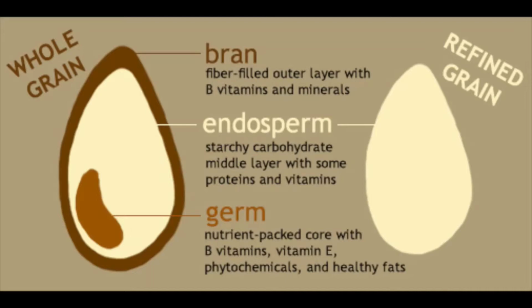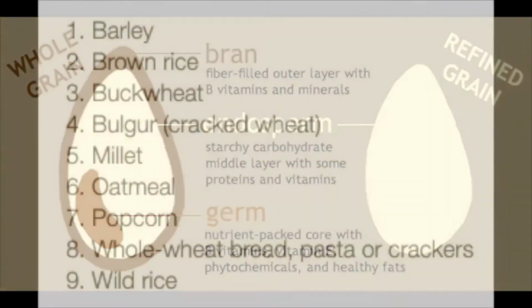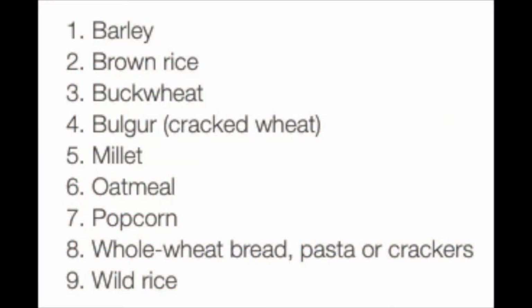On the right-hand side, we see a picture of a refined grain. The refining process takes away the bran and the germ, along with much of the fiber and many of the phytochemicals and vitamins and minerals that we find in grain foods. While many of those vitamins and minerals are added back into the refined grain during the fortification process, we do encourage that people try and make at least half of the grain foods that they eat daily whole grains.